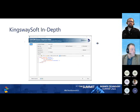For your source, you can pick either an entire table, so you can just retrieve the entire account table. You can put in a FetchXML query if you only want a subset of those records. And one unique thing that is really cool is with KingswaySoft, you can actually pull down your audit history. So you could query your audit history, and it will put those in a little better format than what you get out of Dynamics. Then you could put that into a regular SQL table or other format where you're better able to analyze and look at that audit data.